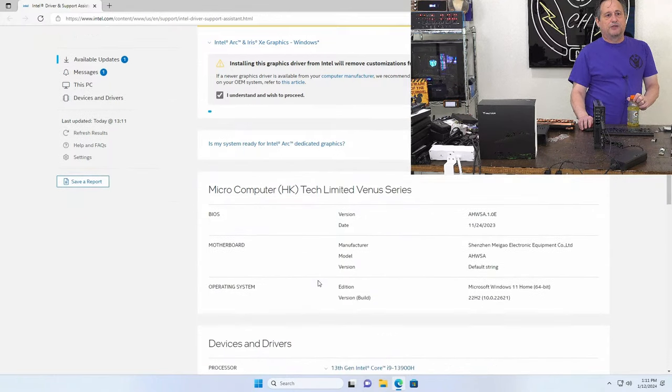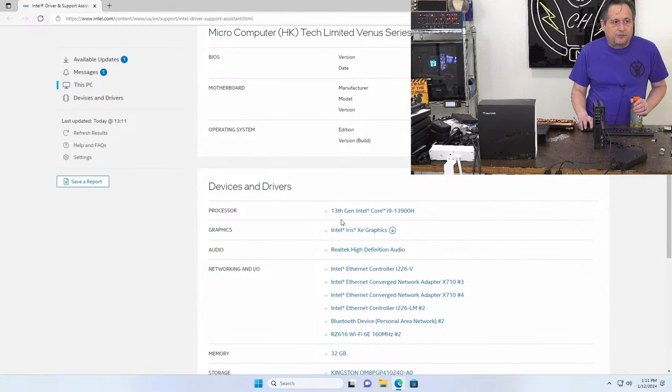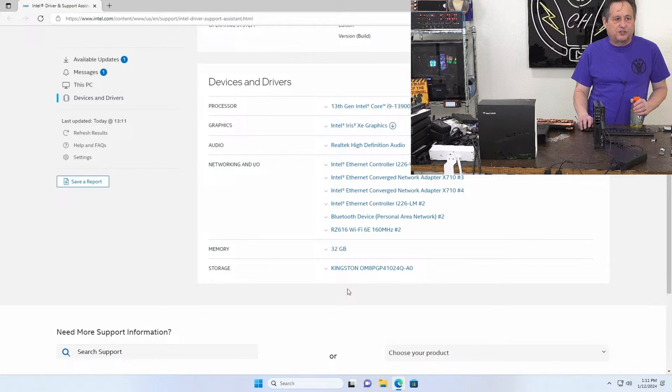If we scroll down, we're going to get a bunch of details here. BIOS information, motherboard information, processor, graphics, networking, memory, storage. That's not chipset either, huh?